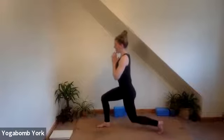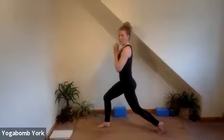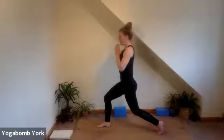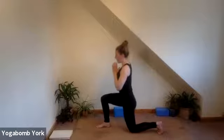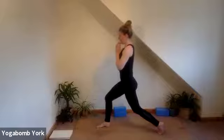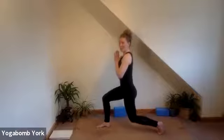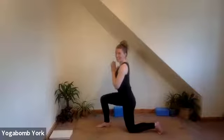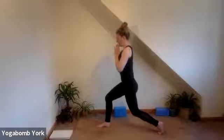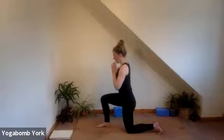On your next inhalation, seeing if you can step up into our crescent lunge, keeping the back leg a little bent if you need to. Exhaling, seeing if we can lower again. Lovely. Inhaling up. And exhaling, lowering. Lovely. Once more, inhaling up. And exhaling, lowering.